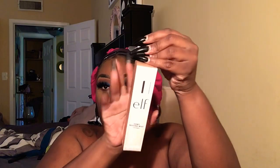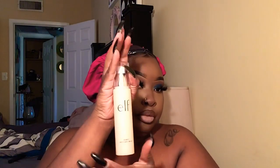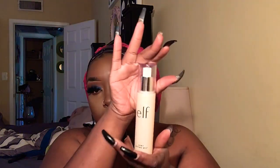So yeah, we're gonna try this, and I got it from Walmart for $6. Y'all, this was $6 at Walmart, so we're gonna take it out of the package, and this is our first time using these. It looks like how their primer bottles look, so y'all can see this really good. And it just says Dewy Setting Mist at the bottom.